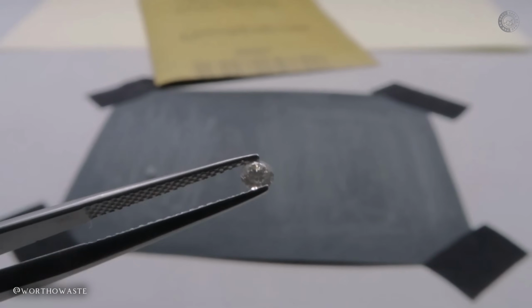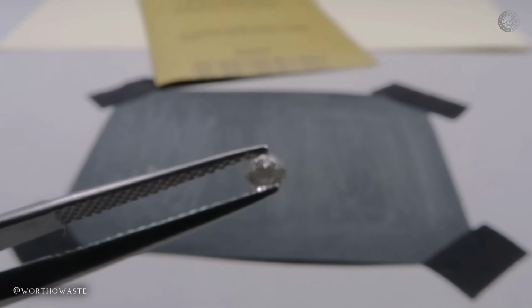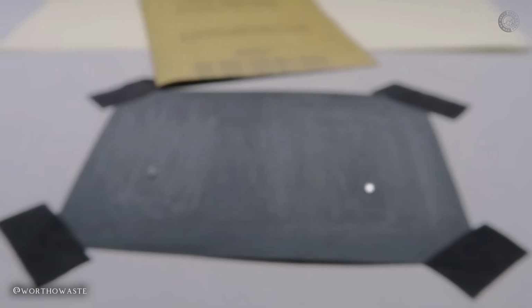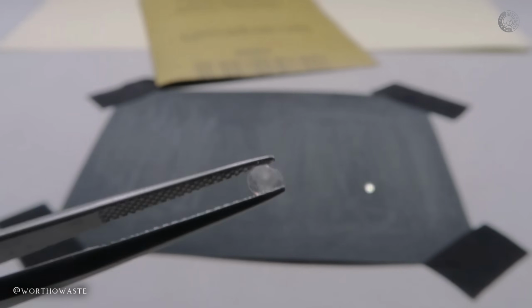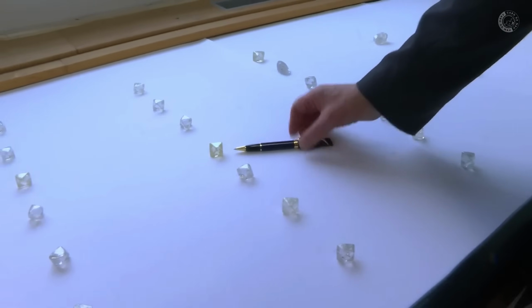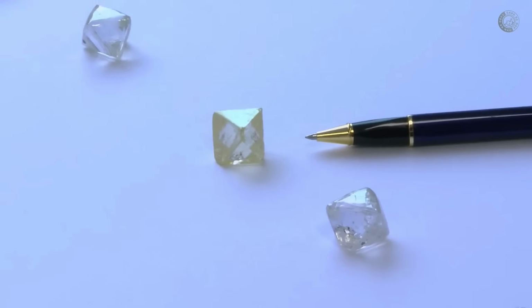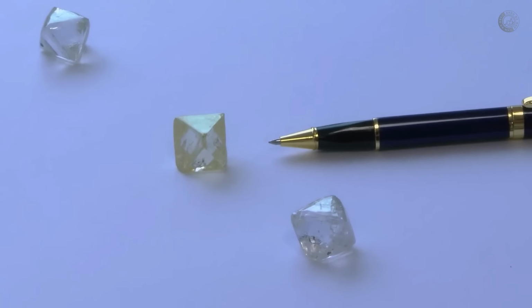On the other hand, if you see a white powder when you rub the stone against the sandpaper and notice that the surface of the stone has been worn away, this indicates that the stone is not a diamond because it has been scratched, which means that its hardness is below 9 on the Mohs scale. With this simple test, you'll be able to determine with greater certainty whether the stone you found is a diamond or just a shiny quartz.